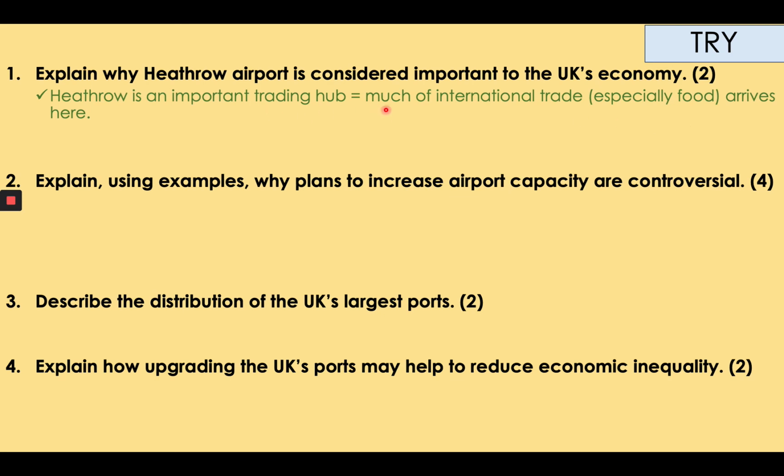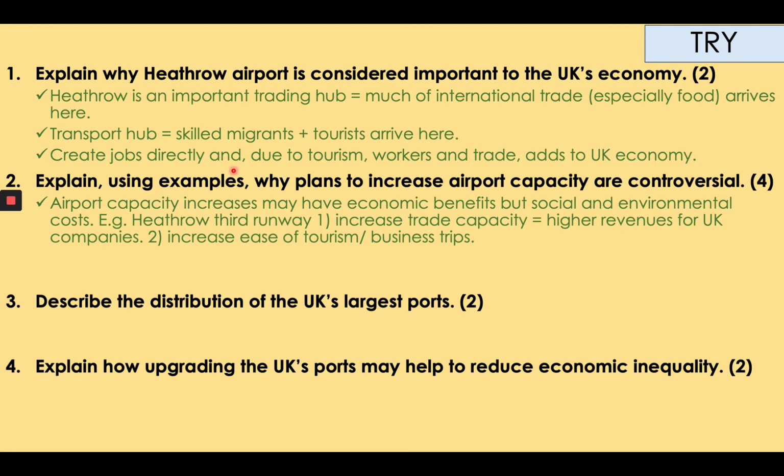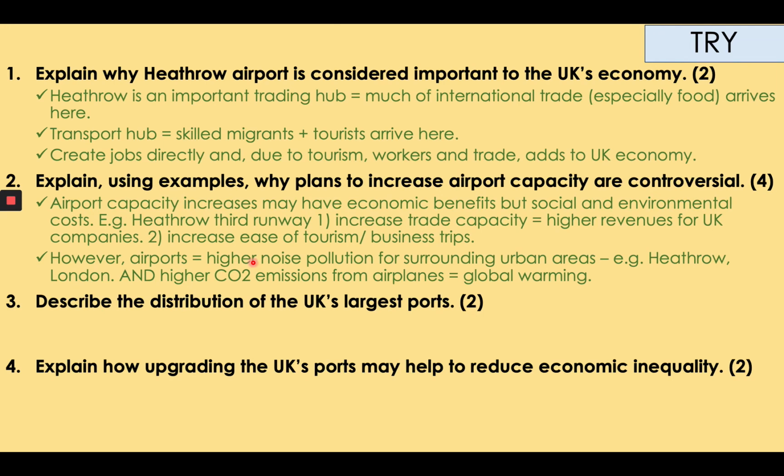Important trading hub. Transport hub. Jobs. 2. Explain using examples why plans to increase airport capacity are controversial. So 2 fully explained points. You need the positive and the negative. So first 2 points. Economic benefits, trade capacity, tourism. However, the problems: noise pollution and air pollution.